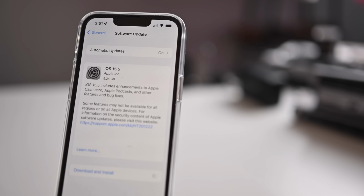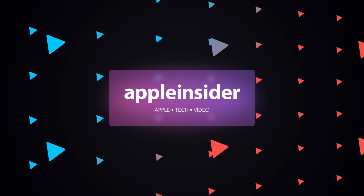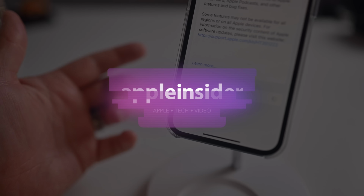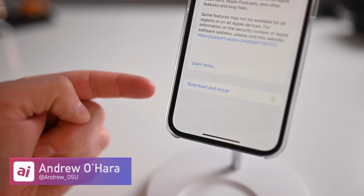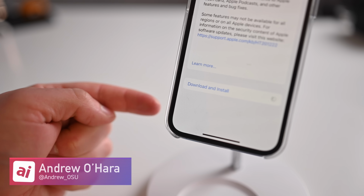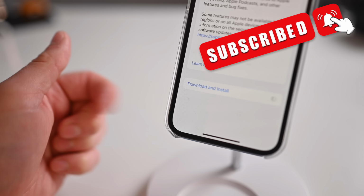Let's take a look at everything new in iOS 15.5. Welcome everybody to Apple Insider. It is Andrew here. I have downloaded and installed iOS 15.5 that is now available. I'm going to walk you through everything that is new in this newly available software update.